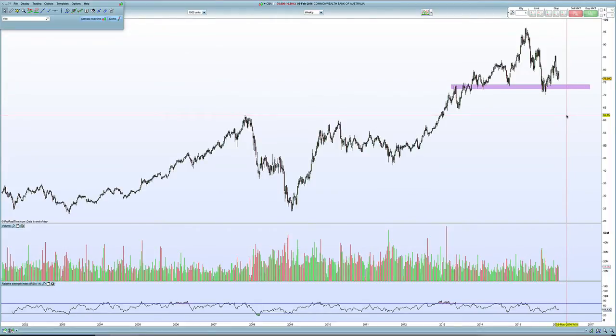It also looks very similar to the financials chart for the ASX 200, which I guess is just the 4 banking stocks. All the charts look quite similar. This is a weekly chart, so I've got about 12 years of data here or more.